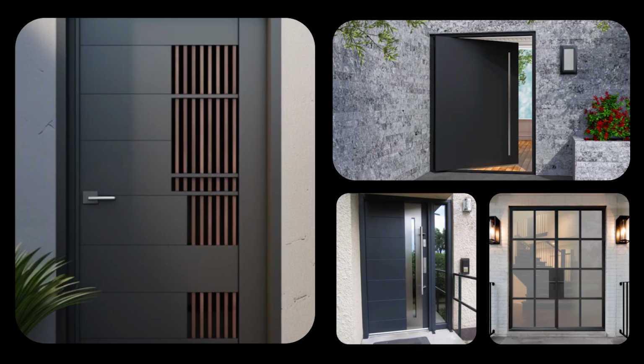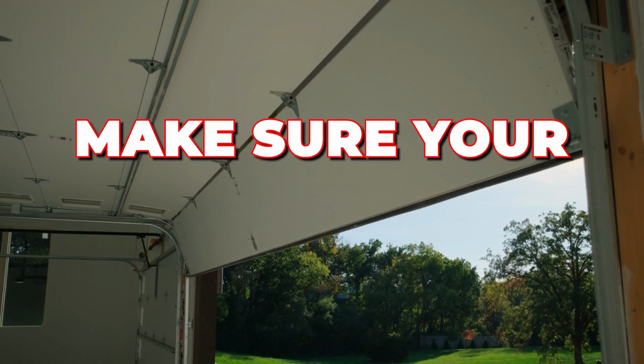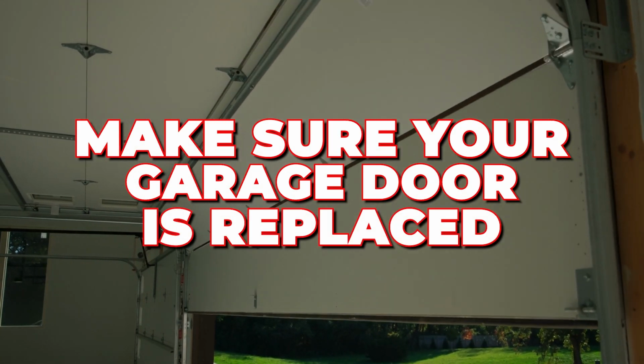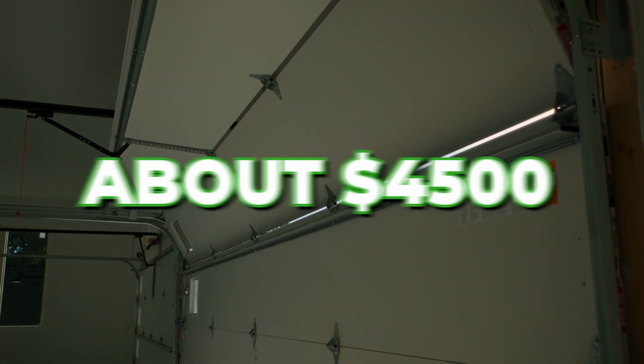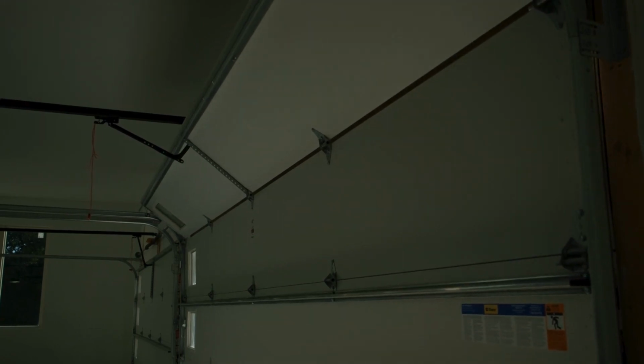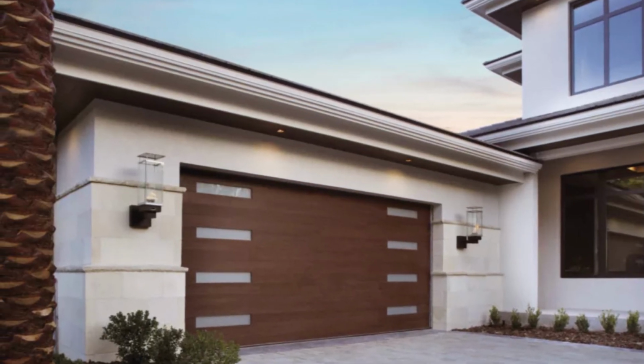Upgrading to a steel door boosts security, aesthetics, and is appealing to buyers. Your other door you need to replace, if it's damaged, maybe your teenager drove into it, maybe you broke a spring, make sure your garage door is replaced. Your average cost for a new garage door and all the components that work with it, about $4,500. The resale value is about $8,700. So the return on investment there is 193%. A new garage door enhances curb appeal, functionality, making it a top investment.